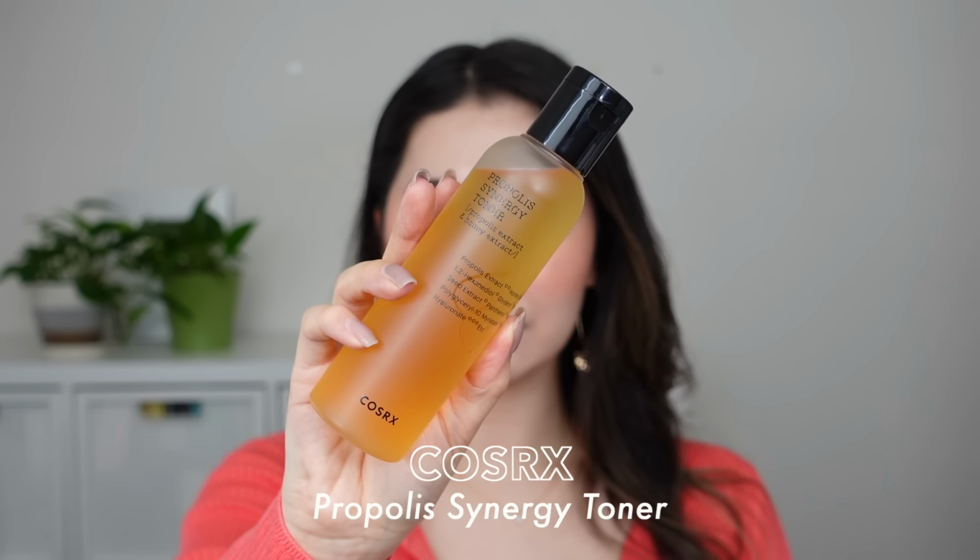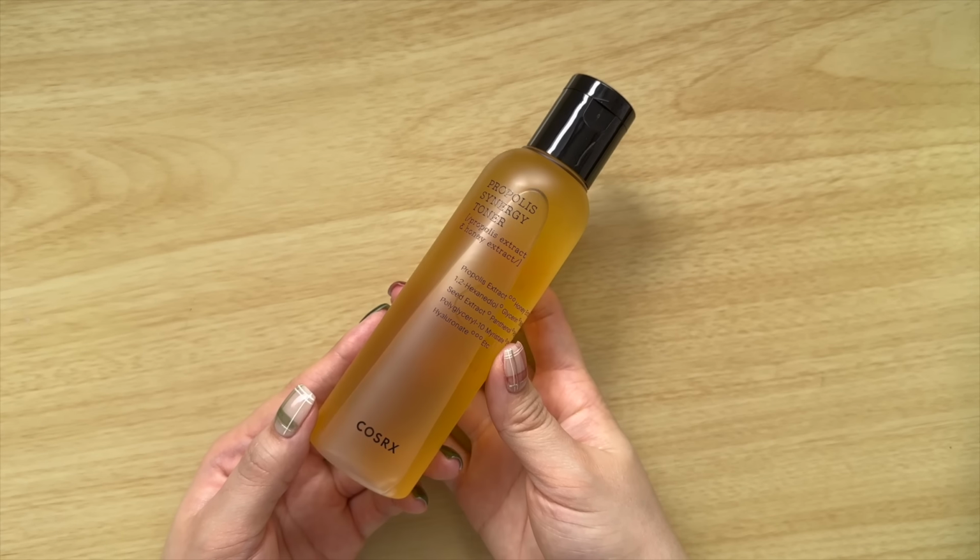So let's get started with an absolute banger, the Cosrx Propolis Synergy Toner. Technically speaking, I actually discovered this toner in December of last year, and I remember very specifically because this was the one full-size toner that I took during my trip to the US. I was there for about a month, so I knew I needed at least one solid toner, and thinking of it now, it was a bit of a risk taking a toner that I had not tried prior to that, but I absolutely fell in love.